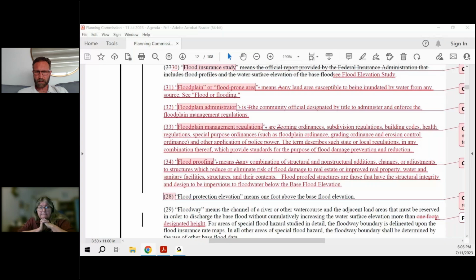So I don't know, Suzanne, if you can answer that question better than I can, but my understanding was that the term floodway fringe is really the equivalent of floodplain now. Is that right?